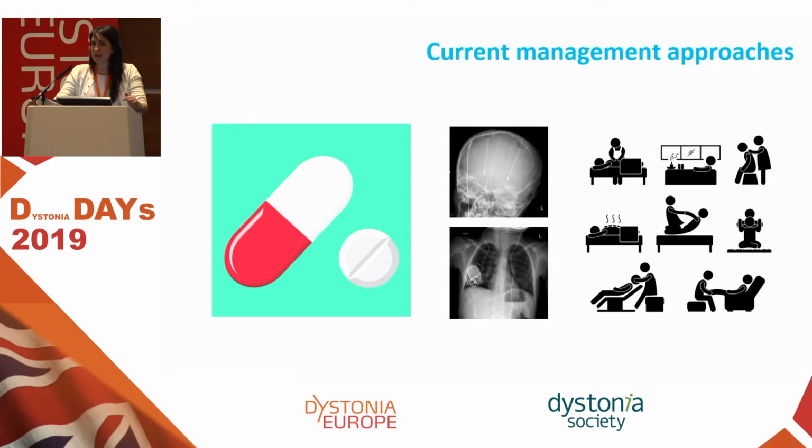But we don't, and I couldn't find a better picture of occupational therapy. This is not what we do, but I like the graphic. So that's just to exemplify more kind of your rehabilitation. We don't know much about how we can do this because we don't have any studies that have looked at what we can do with young people with dystonia.